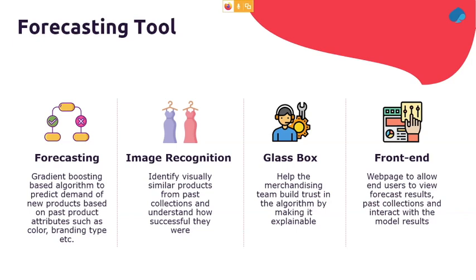So what we did then was to use an image recognition algorithm to show them 150 different visually similar items from past collections in descending order of similarity, for them to then make a more educated decision on how well the newly created item would sell.